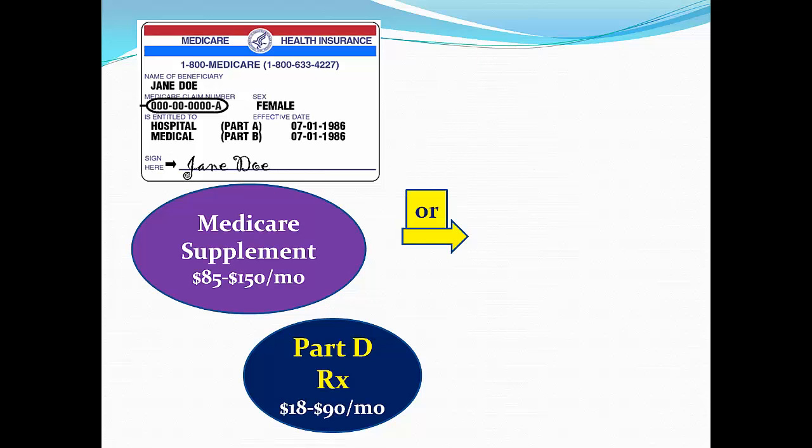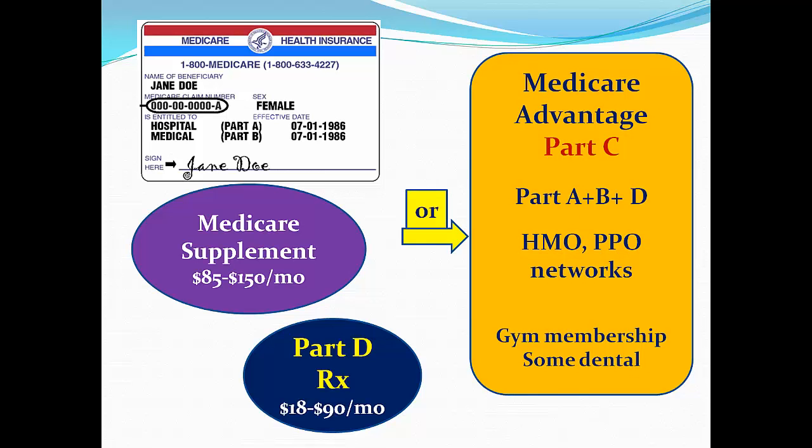So that's one type of coverage, Medicare plus a supplement plus a Part D plan. Now there is another option, and that is Medicare Advantage. Most Medicare Advantage plans in Arizona have a zero premium, no monthly charge. Most include Part D, the drug coverage. Most will throw in a free gym membership. People like that a lot. And a couple of plans will even throw in a little bit of dental. Not a lot, but maybe cleaning and x-rays each year.